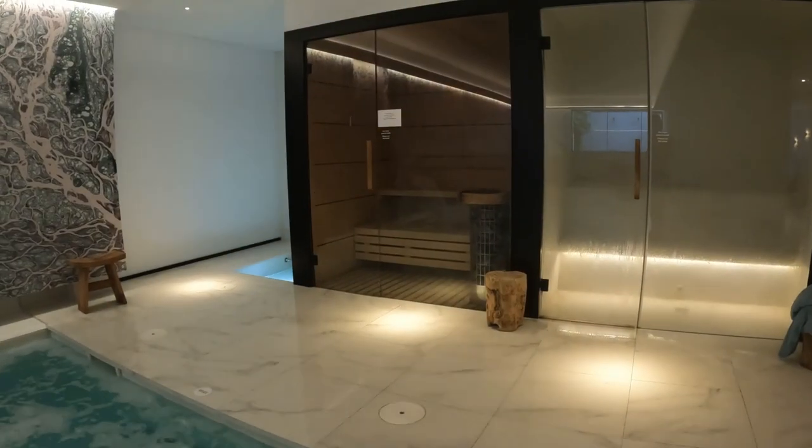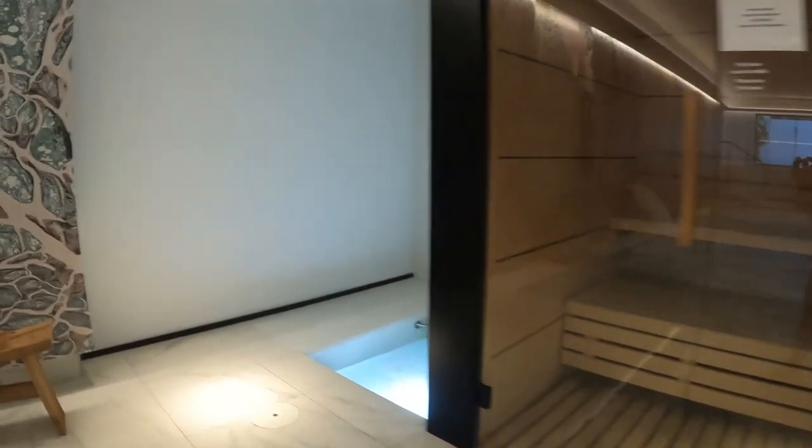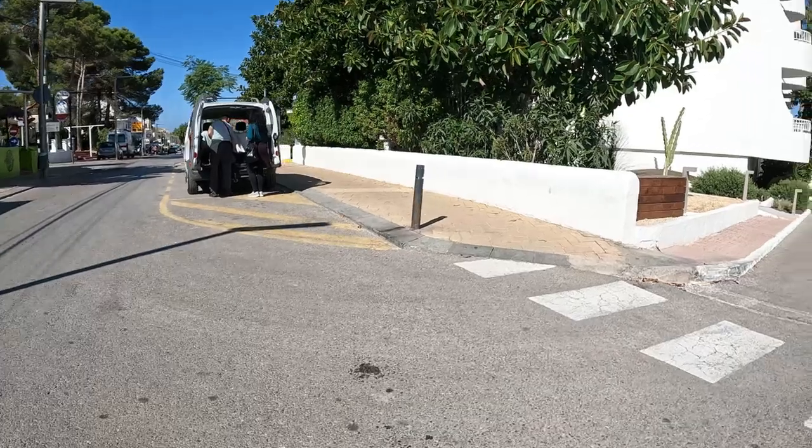In the final zone, you can enjoy a hammam, sauna, or an ice plunge pool. Unfortunately, the sauna was out of action today, but the hammam steam room was a toasty 46 degrees. Next to that, you can find the ice cold plunge pool, which yes, I did try out, and yes, it was freezing.